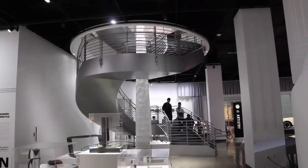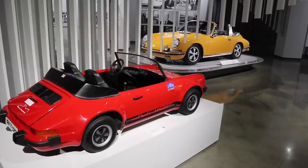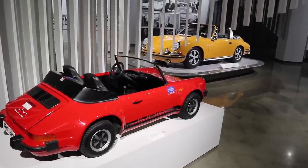For some reason, I missed what was on the bottom floor, so I came all the way back down here. In the 1980s, Porsche designed a few years worth of these miniature versions for children, even had an active engine and transmission.